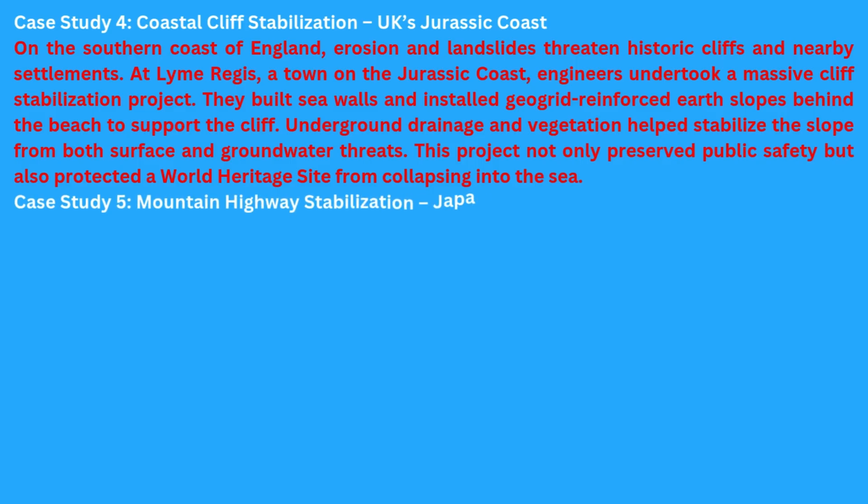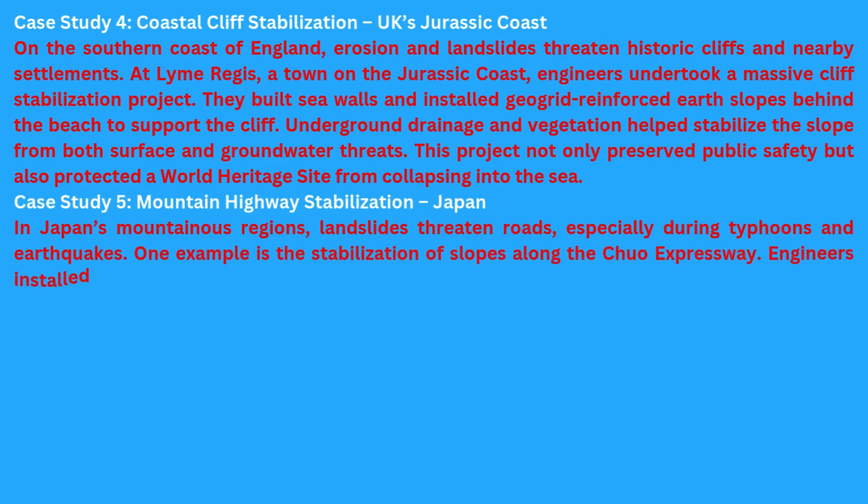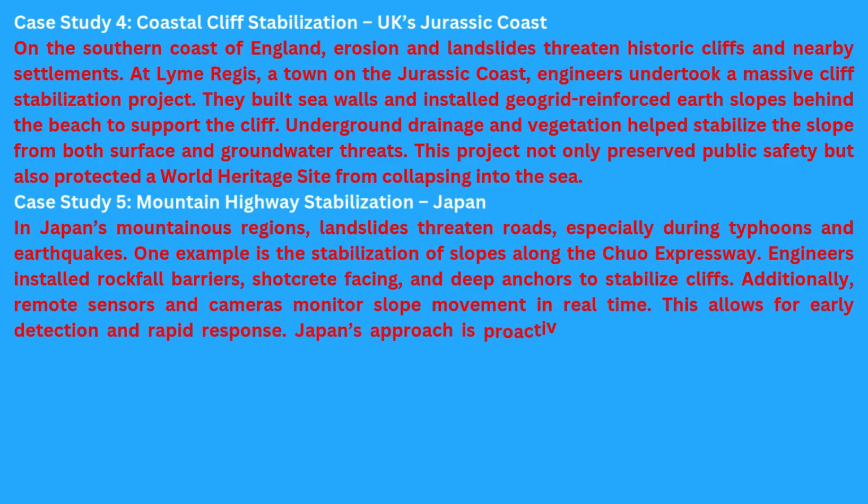Case Study 5. Mountain Highway Stabilization, Japan. In Japan's mountainous regions, landslides threaten roads, especially during typhoons and earthquakes. One example is the stabilization of slopes along the Chuo Expressway. Engineers installed rockfall barriers, shotcrete facing, and deep anchors to stabilize cliffs. Additionally, remote sensors and cameras monitor slope movement in real time. This allows for early detection and rapid response. Japan's approach is proactive, blending high-tech monitoring with traditional stabilization methods.